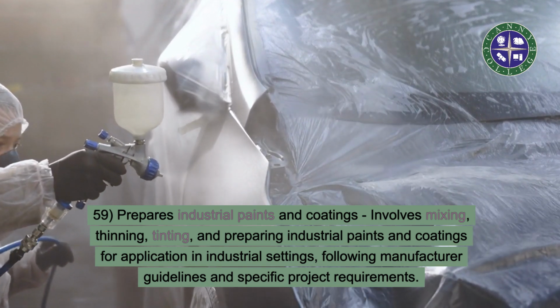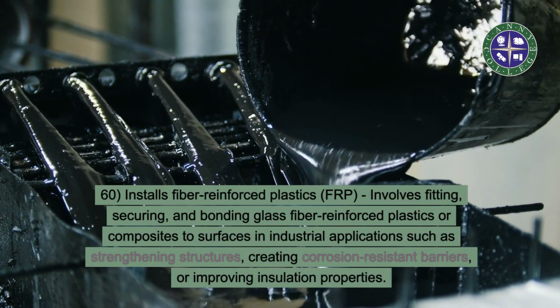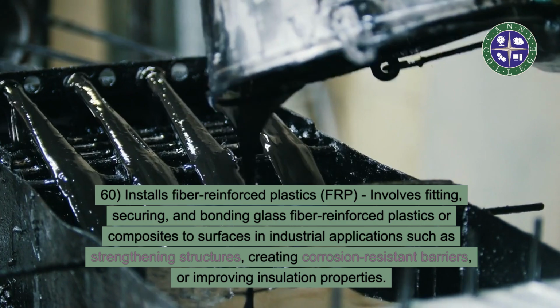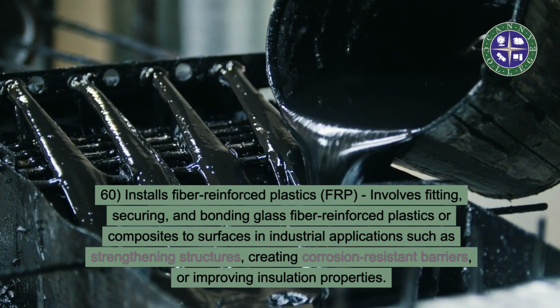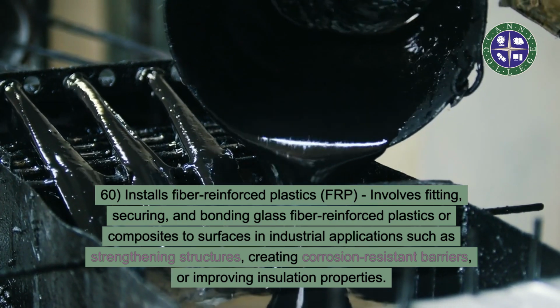project requirements. 60. Installs fiber-reinforced plastics, FRP. Involves fitting, securing, and bonding glass fiber-reinforced plastics or composites to surfaces in industrial applications, such as strengthening structures, creating corrosion-resistant barriers, or improving insulation properties.